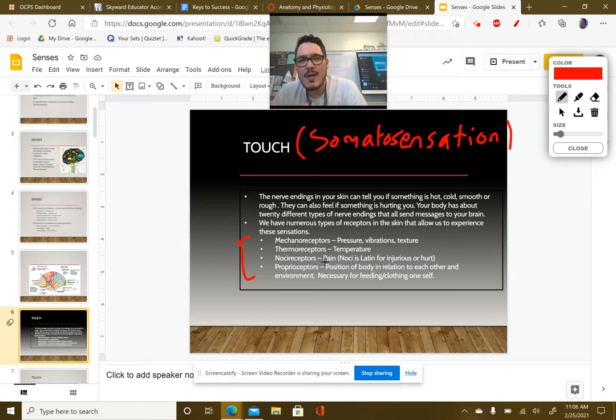The last one, which is in my opinion the most important one, proprioceptors. Proprioceptors are useful for the position of the body in relationship to each other and the environment. Super important for things like feeding and clothing oneself as well.